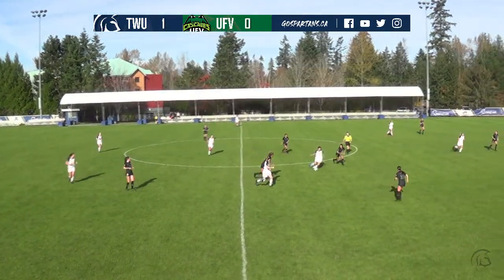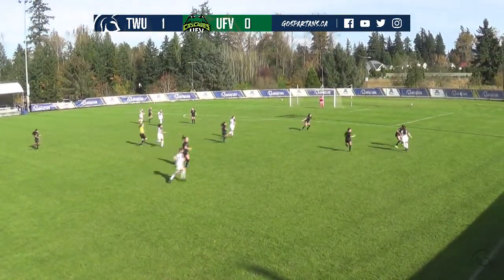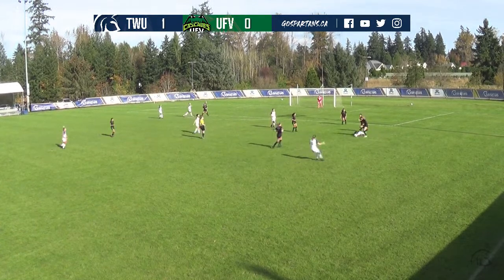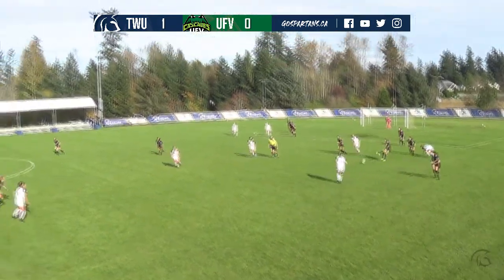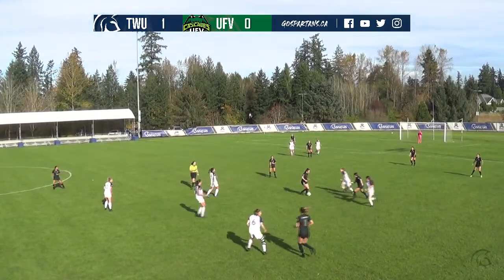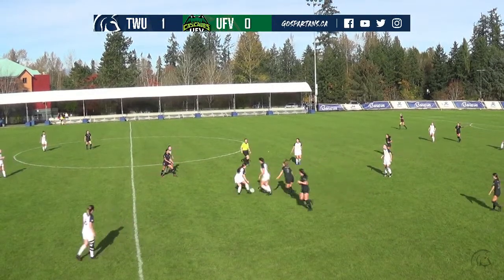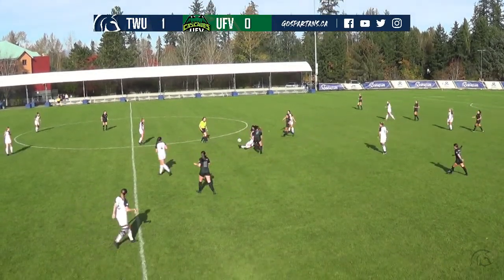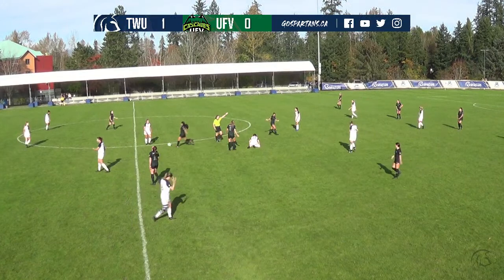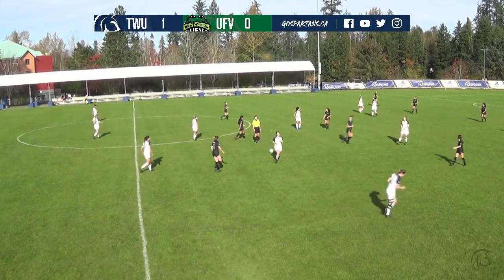Hicks looks for Sakaki, finds her, and she plays it across for number 27, Sarah Bazil. Bazil's taken down there, no call. Looks like the referee deems it's fair and wants the action to play on. Hicks. Bazil. Bazil once again taken down. This time there's a call. And it's going to be a free kick for Trinity Western.